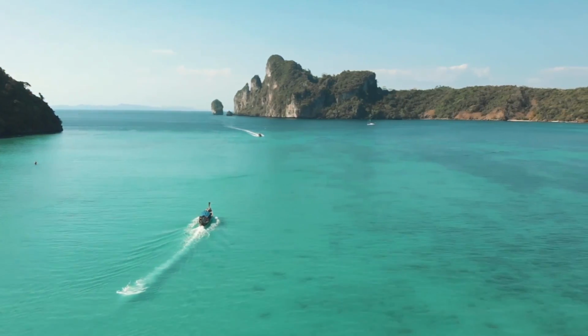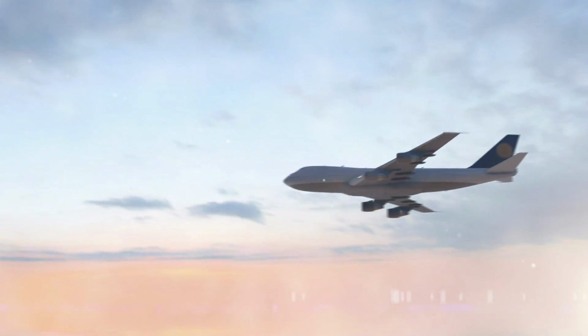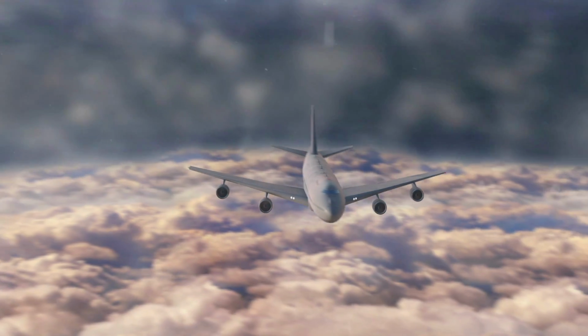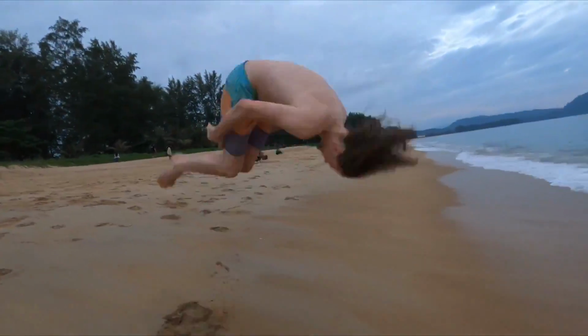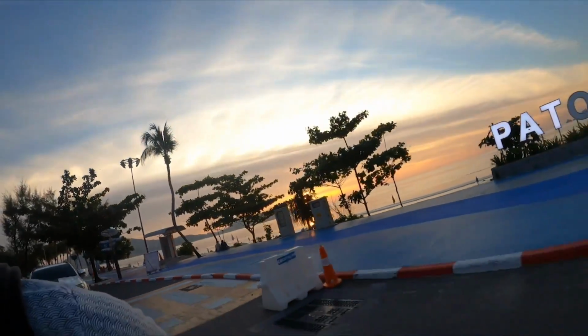We would be remiss if we didn't tell you guys about the basics too. Most international airlines fly straight into Phuket, and if you're already inside Thailand, Phuket is easily accessible by bus. We would say that wintertime is the perfect time to visit due to the weather, as monsoon season runs from May to October, so please plan accordingly.